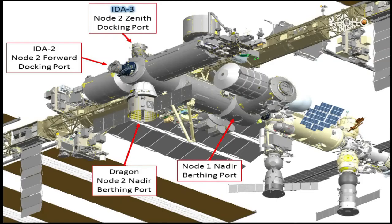So now that we know a little bit about how docking works, I'd like to explain to you what we're going to do with IDA3 in particular. So I have another graphic I can show you. In this graphic, you'll see the space station, the U.S. segment. At the very top of that, you can see IDA3 is highlighted. That's where we're going to put this docking adapter. It goes on the Node 2 Zenith port.